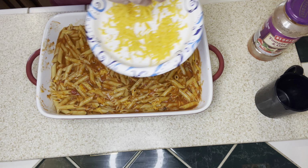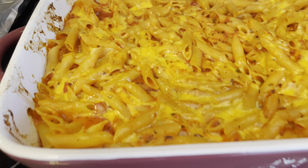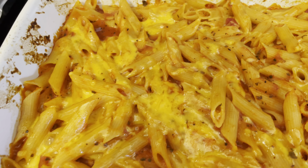I am having my oven preheating to 350 degrees so that it will be ready. This is already cooked. My goal with the oven is just to brown up the cheese on top. So I'm going to top my cheese. I'm going to cover this with foil, and then I'm going to bake this in the oven for about 20 minutes. This is my cheesy bake out of the oven.